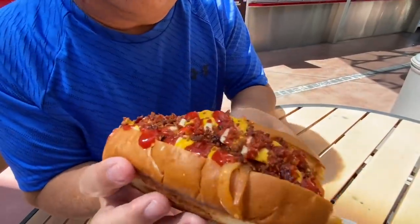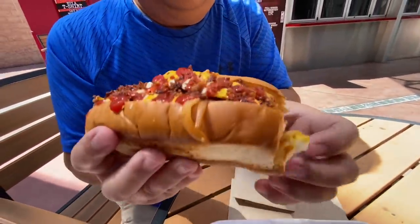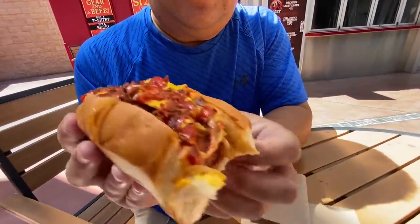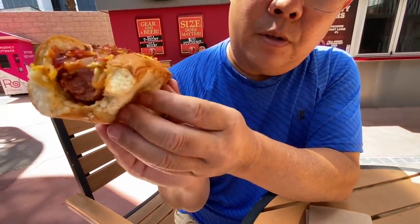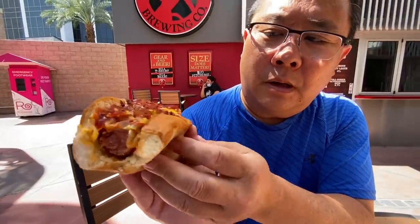I could tell this is like the lobster roll bread. Nice and toasty, and a little bit soft. Very soft. It's almost like it has some butter that they fried it on. Here we go for the hot dog.